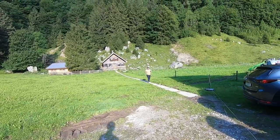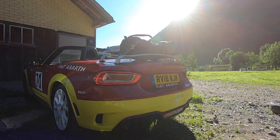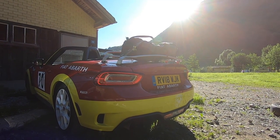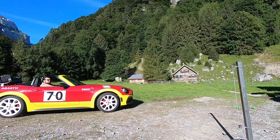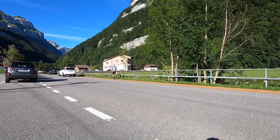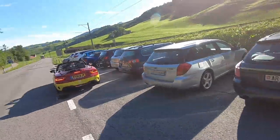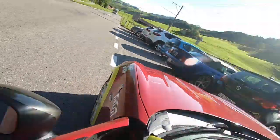I can't wait. I can't wait to see what this car can do on a proper stretch of road. I can't wait to see the Stelvio Pass. Road trip! This is the reality of getting flyby shots. Movie magic.